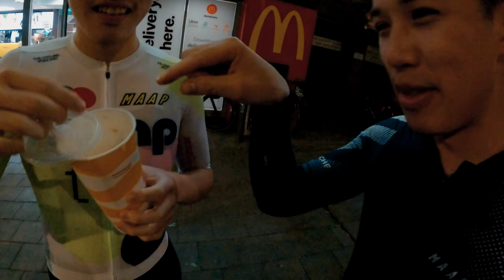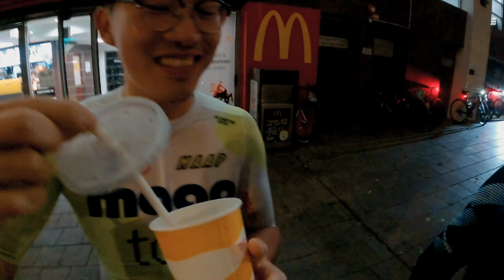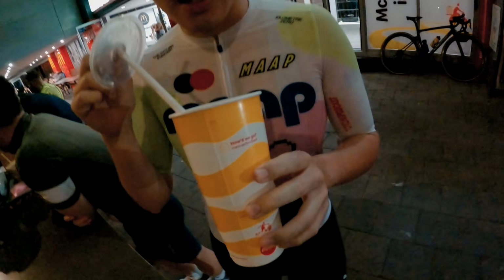Every week, this guy gets the same order. Frozen Coke with the paper straw, and what does it turn into? Mush. It's a bendy straw today. Have you finished yet? Almost. The goal is to finish it before it turns to mush. Yeah. I never get there. But the frozen Cokes were good today. Good texture, good mouthfeel, flavor decent.